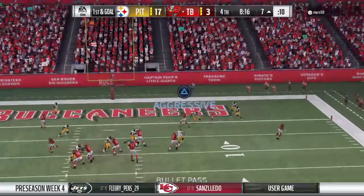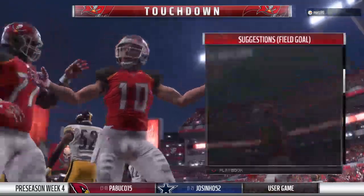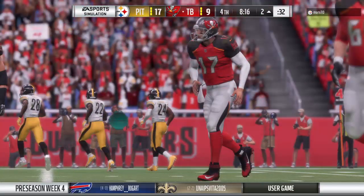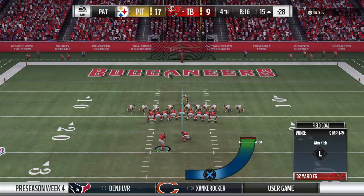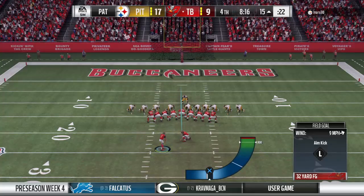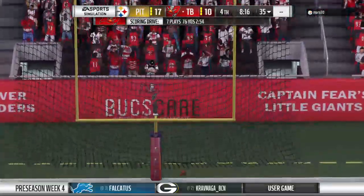To throw again is Osweiler. And he's into the end zone. Touchdown, Buccaneers. Adam Humphries. A 7-yard touchdown grab. And the Bucs are able to make this a close game again. Nick Folk for the point after. And it's up through the goalposts. It's 17-10.